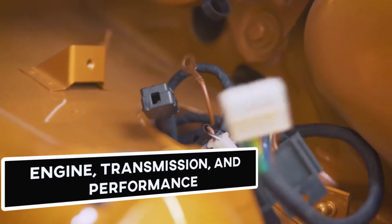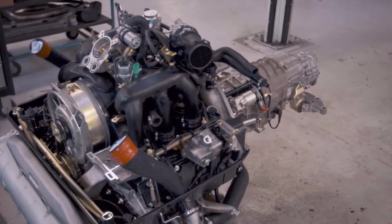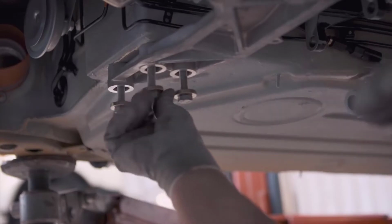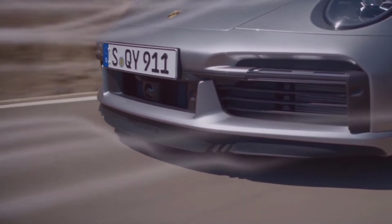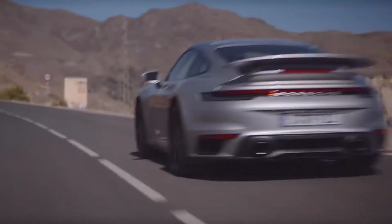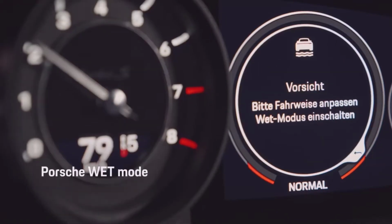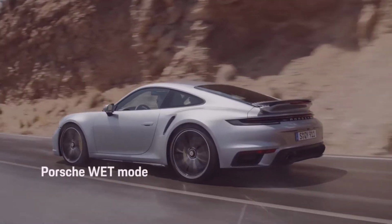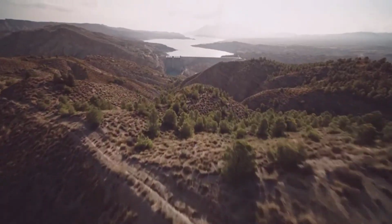Engine, transmission, and performance. A twin-turbo 3.0-liter flat 6-cylinder engine is mounted at the back of the 911 Carrera. The S model has 443 horsepower with 390 pound-feet of torque, and the base model has 379 horsepower. While all Carreras have an 8-speed automatic transmission with insanely quick shifting, a sweet 7-speed manual is available. Standard versions of both the base and S with rear drive are given, but they can be equipped with all-wheel drive for 4 seasons of high-performance driving.